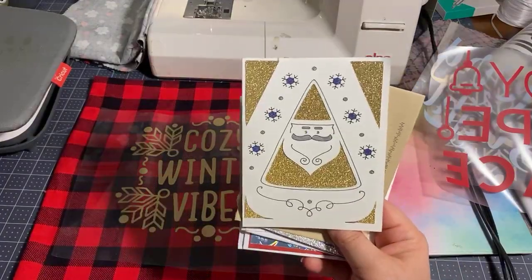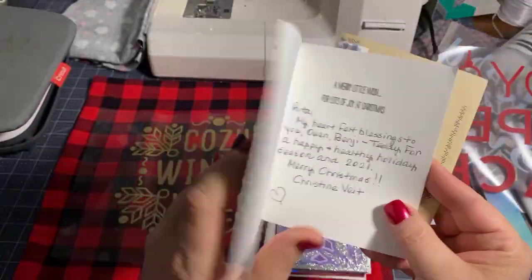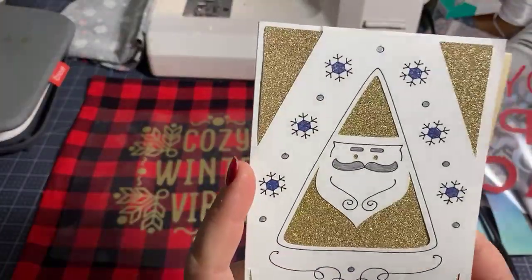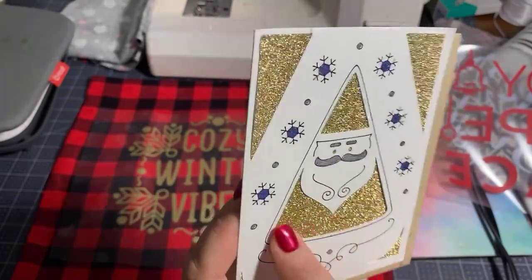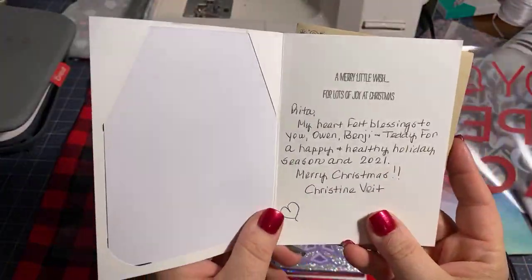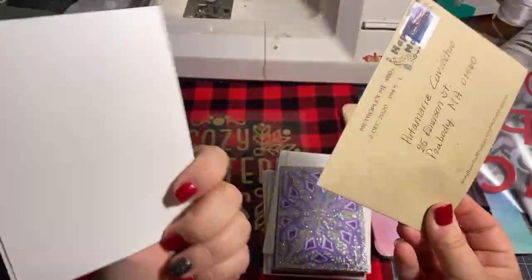So I told everyone that I would show them what I got. This one is from Christine Veit. And this is actually an insert card. And I love it because she penned in this silver, but she used a nice glitter here. And I think that's a blue glitter. So really creative. And she says, heartfelt blessings to you, Owen, Benji, and Teddy. Isn't that great? Super.